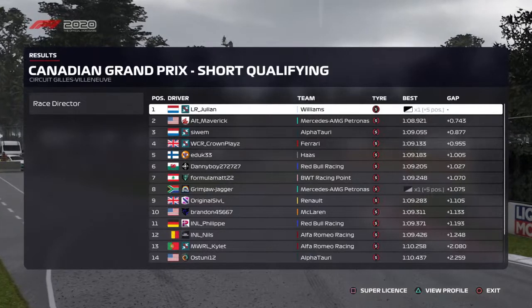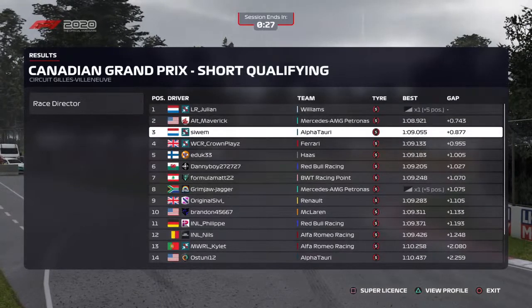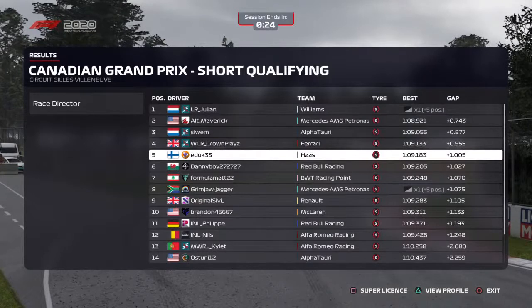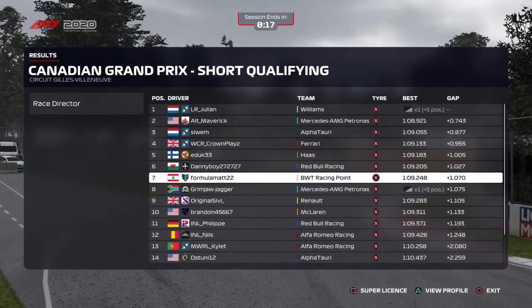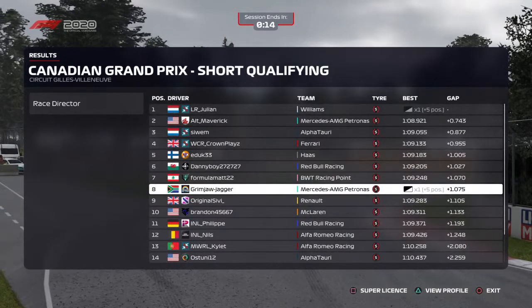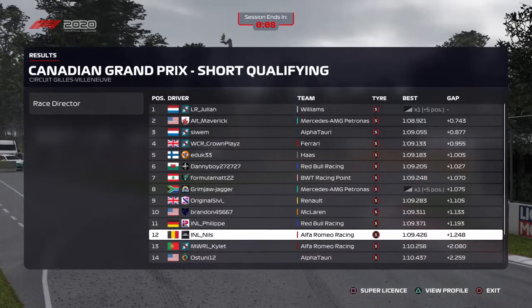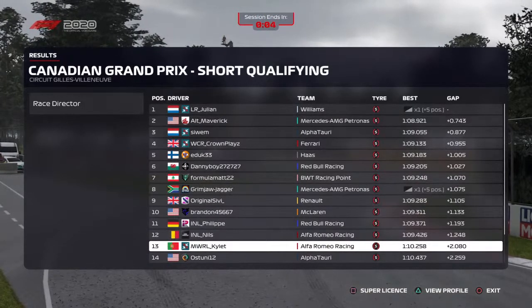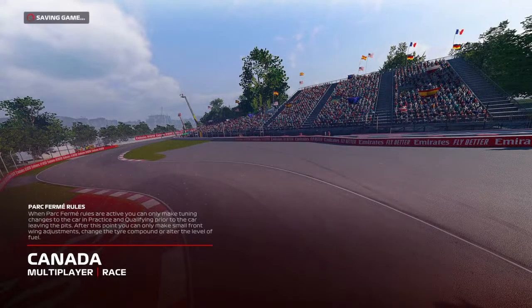I'll run you through the order. So we got Julian on pole position with a 5-place grid drop, so he'll be dropping down, which will promote Alt Maverick into first, Swim into second, Crown Plays into third, Educt into fourth, Danny Boy I think will get fifth, then we'll have Julian in sixth, Formula Matt in seventh, then we got Jagger with a 5-place grid drop as well, so Sevi will be promoted, and Brandon, Philip, Niles, and I believe Kylat will also get promoted. Then we'll have Yaga popping in around there, Ostuma, Leon, and I ran out of time before the final two. But I know Jordan is starting at the back.